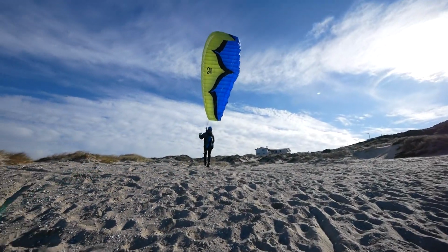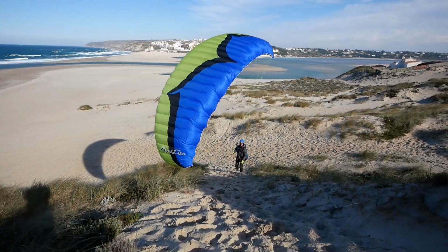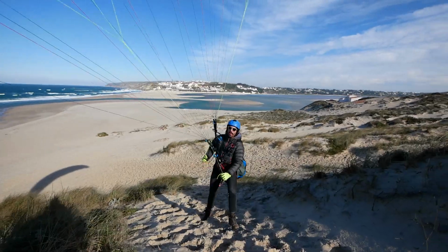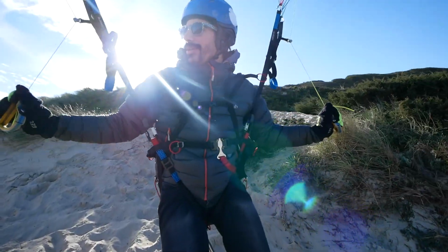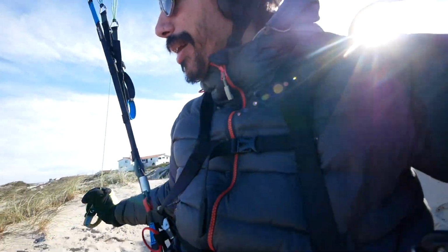Spicy. Weird, the bit that worked is more on the right, usually it's more left. I think that little hill down there next to that house will be nice.